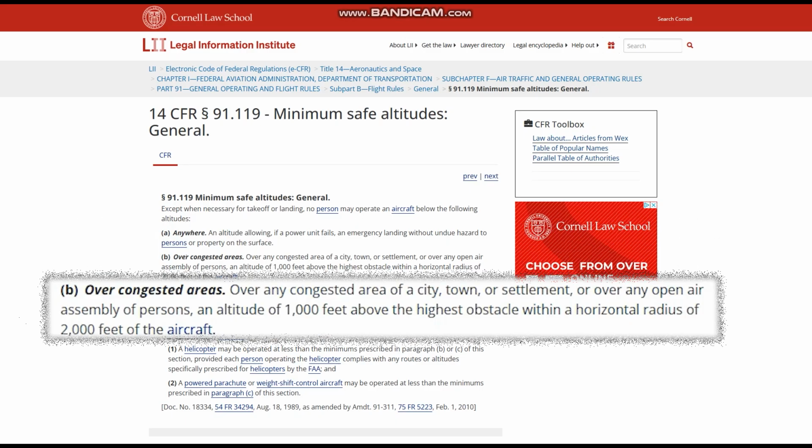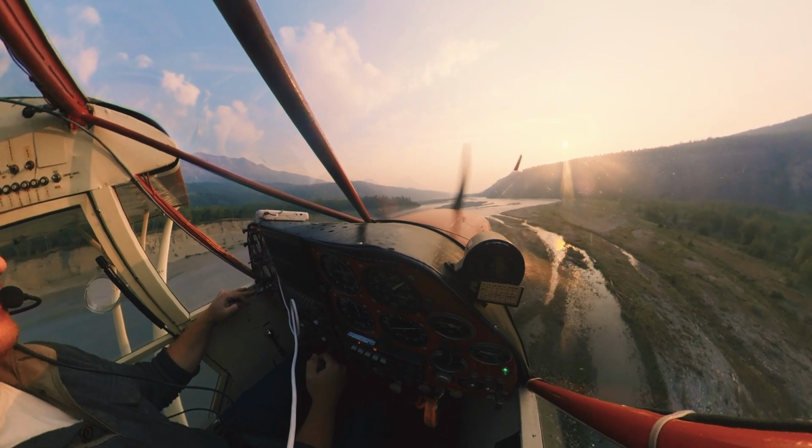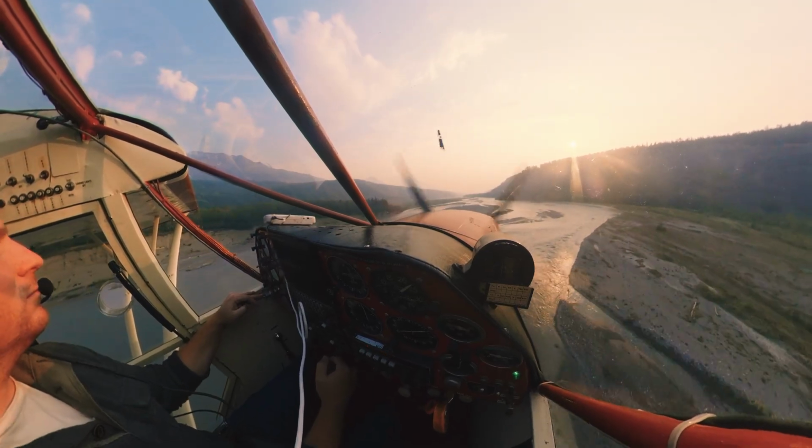It also says that over congested areas, such as a town or settlement, you have to be 1,000 feet above the highest obstacle within a horizontal radius of 2,000 feet of the aircraft. But over other than congested areas, you have to be at an altitude of 500 feet above the surface. But there's a caveat to that because it says over open water or sparsely populated areas, aircraft just can't be operated closer than 500 feet to any person, vessel, vehicle, or structure. And if this part of Alaska isn't considered a sparsely populated area, I don't know what is.